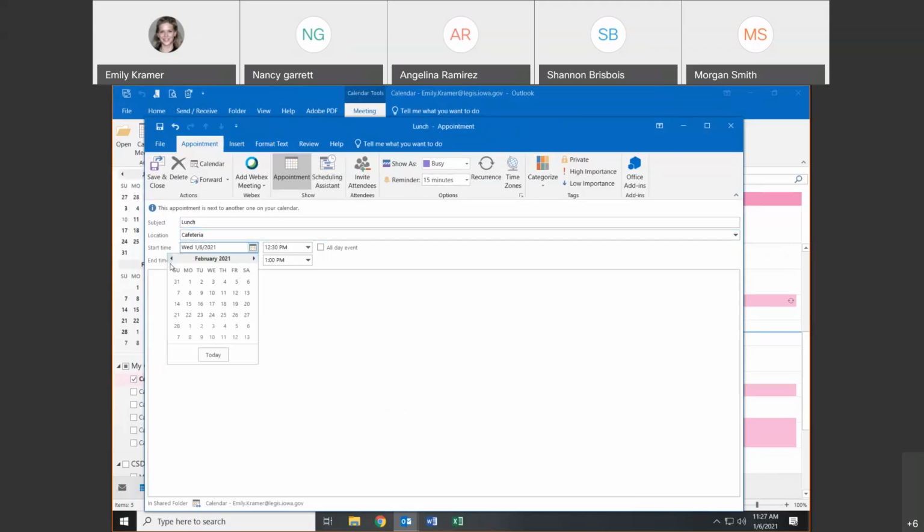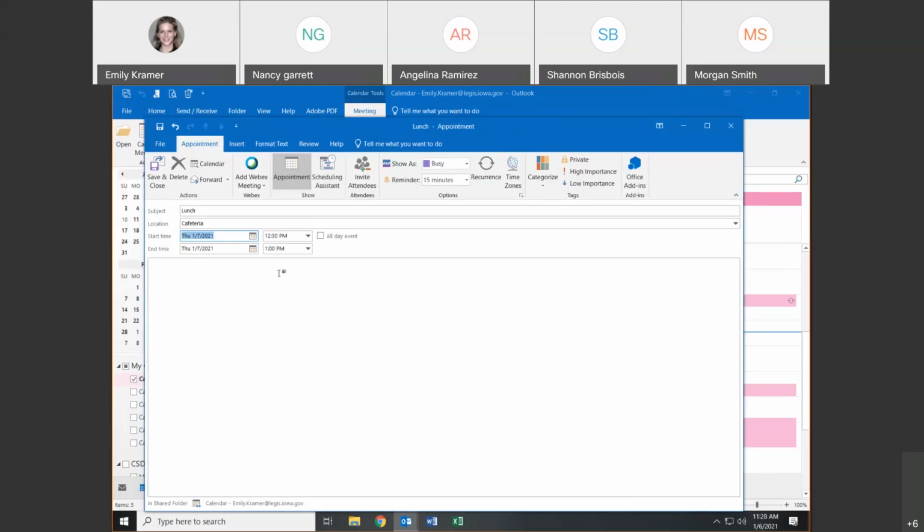Again, you have the option here to schedule something in the future, but not the past. Use the drop downs here. If you don't see the exact time that you need, as you can see, it goes by 30-minute increments. If I want to make this, say, 1:15, I can simply type it up here, and then it will adjust the end time accordingly. So even if you don't see the actual time that you need, feel free to type it in there. You can also mark something as an all-day event.